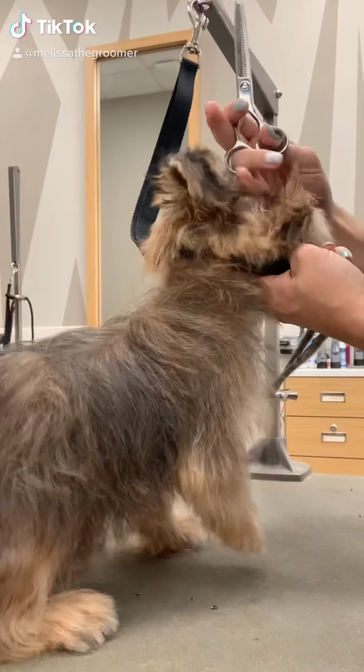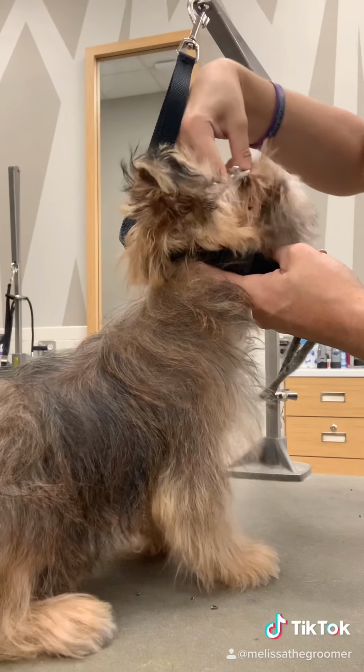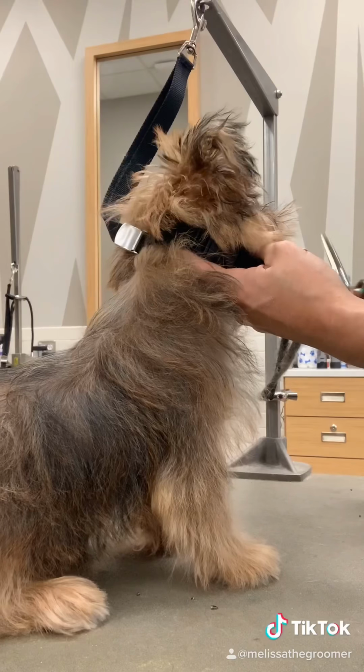This puppy was so scared of getting her face done, so I'm rubbing on top of her nose to try and get her used to the sensation.